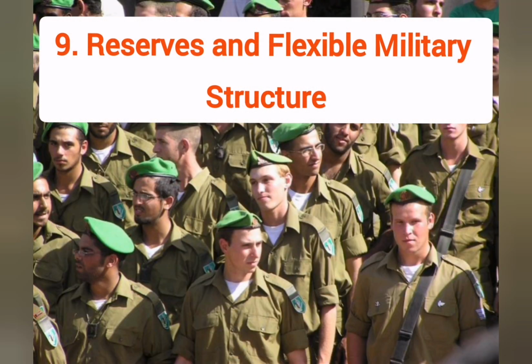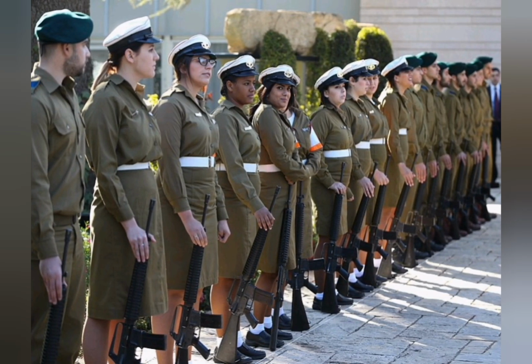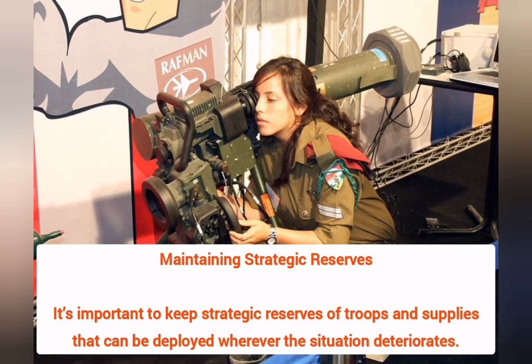9. Reserves and flexible military structure. Flexible force structure. Having a military that can adapt to different types of warfare, urban combat, desert warfare, missile defense, allows rapid redeployment and shifting tactics. Israel's IDF has a flexible structure with highly trained reserve forces that can be mobilized quickly in response to threats on any front.